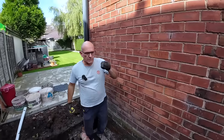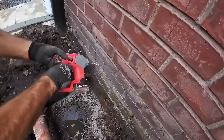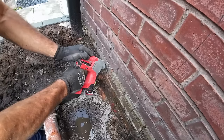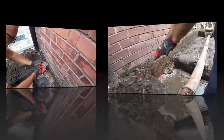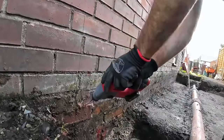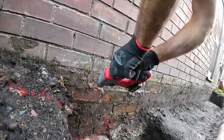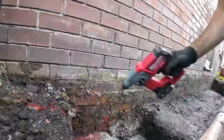So let's get the 12 volt SDS set up. It's wet because it's below damp.